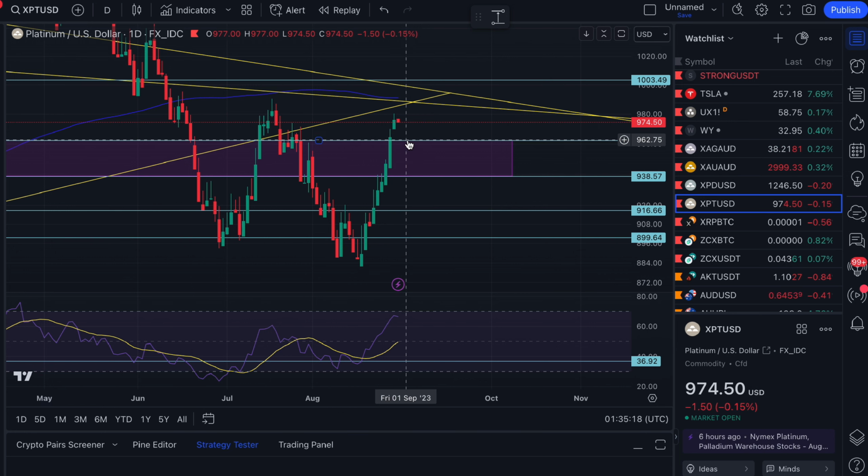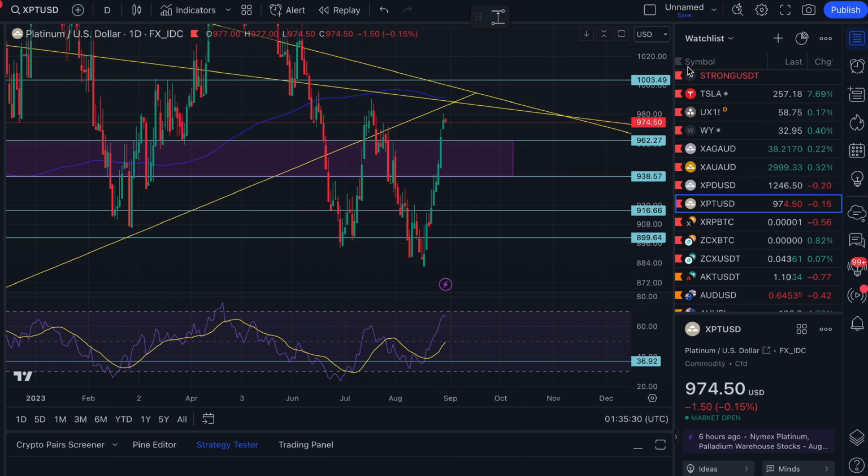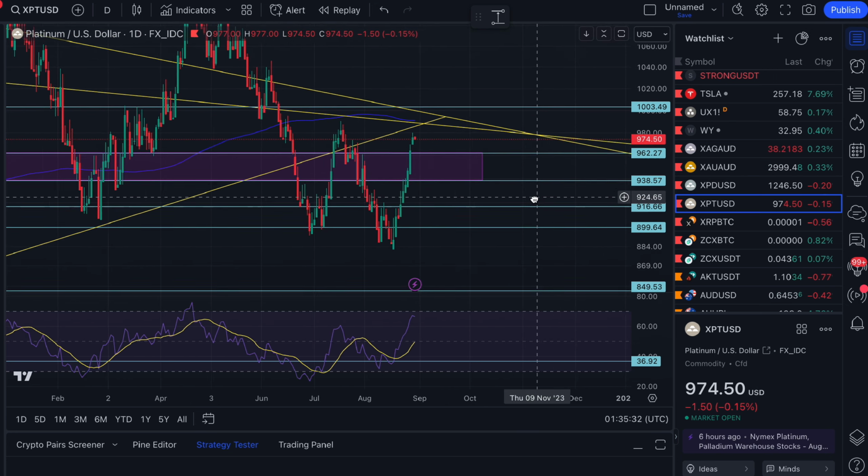That would be the most preferable one. It's not too deep. It's just a little retest and then a bounce, and hopefully buyers are still in control, and then we hopefully come up against this resistance. So there's a whole confluence of stuff here.